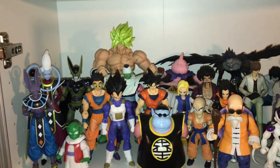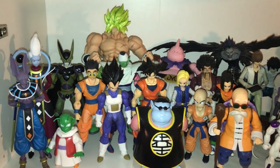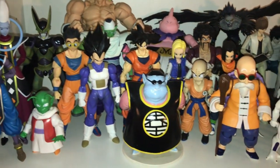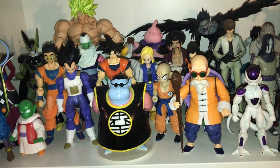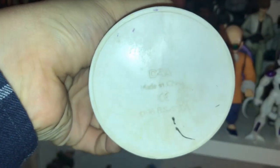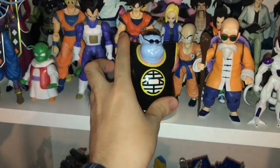So here, starting at the top, here's my anime stuff. A lot of Dragon Ball. Mostly Figure-rise, except that Dende over there. And this King Kai is, I think, like a Spanish statue or something? No, wait, I think it's Italian. It says made in China, but I think it was some sort of Italian company. I'm not really sure about that.